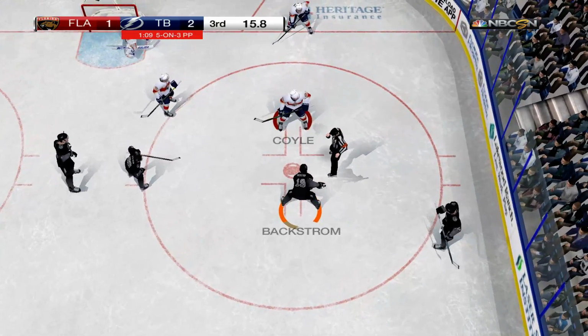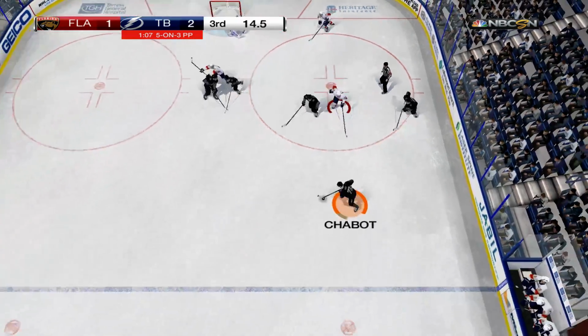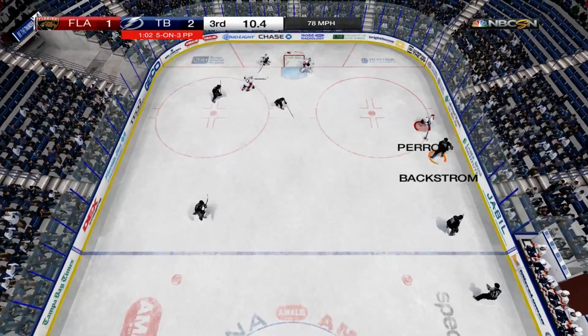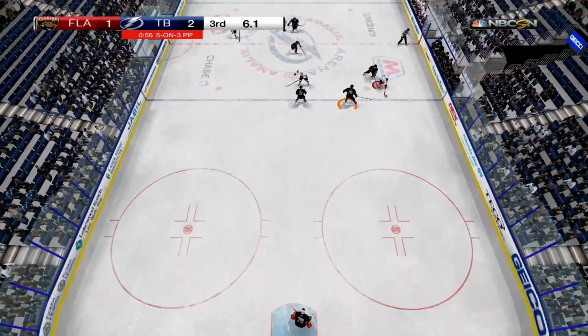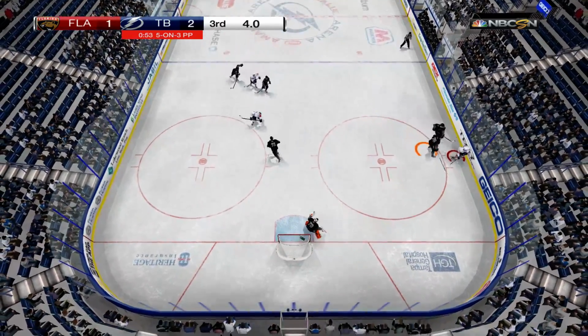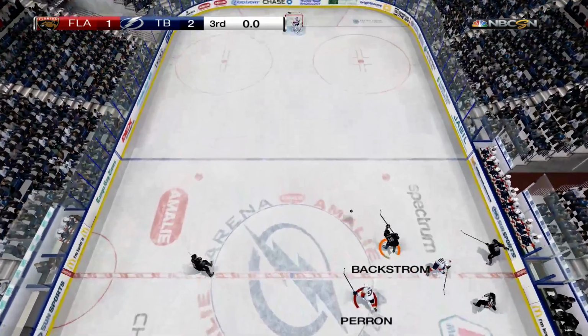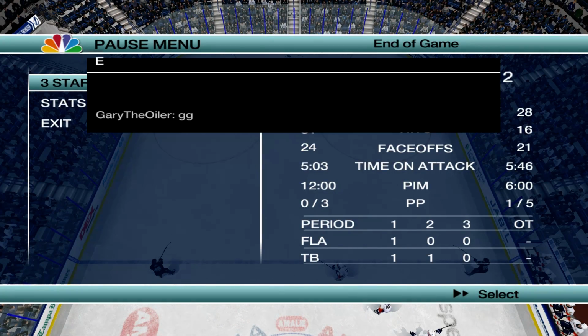Tampa has got the hometown fans on their feet. And the crowd senses that they'll have a reason to cheer soon. A goal now would lift the roof off this building. And he whistled it wide of the net. Down to the final seconds of the third. And the play's broken up. Gibson, now he carries the puck to center. That's it. This one's over. The Panthers lost this game. 2-1, the final score.